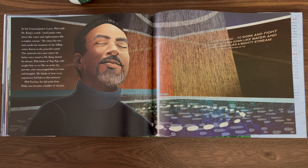The museum rises near where his father once stood as Dr. King shared his dream. Phil thinks of Pop-Pop, who taught him to see like an artist. His parents, who encouraged him to create and imagine. He thinks of how every experience led him to this moment. Phil Freelon, the kid artist from Philly, has become a builder of dreams.